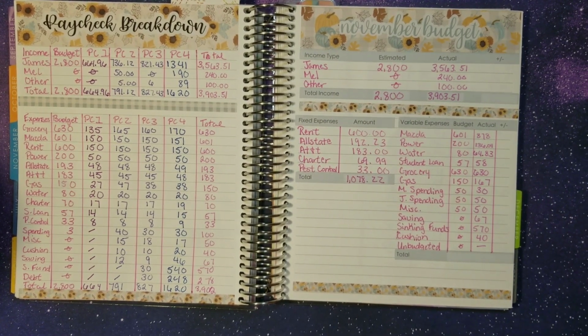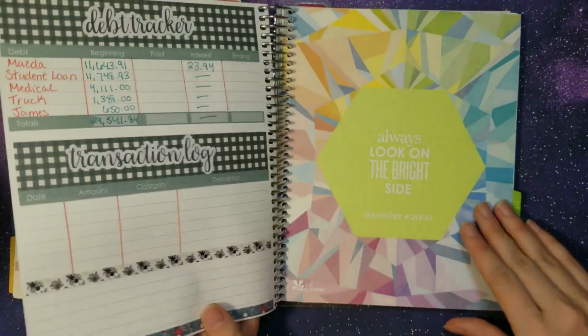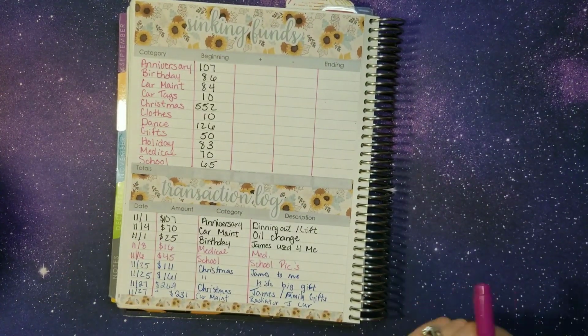So there's that. So we have all our transactions written down here. We're going to go ahead and flip to the back here and go over our sinking funds, what our ending numbers are for this.